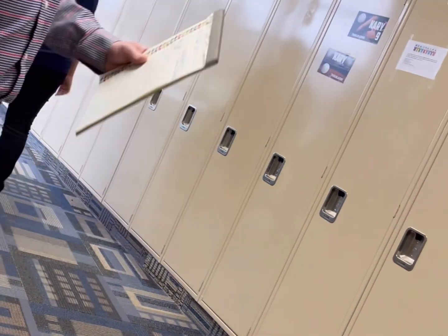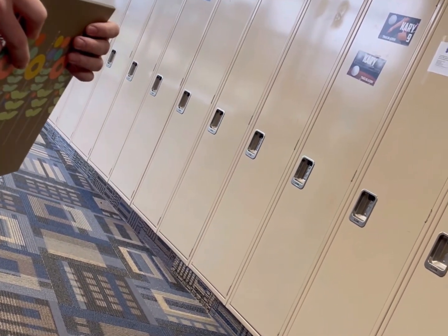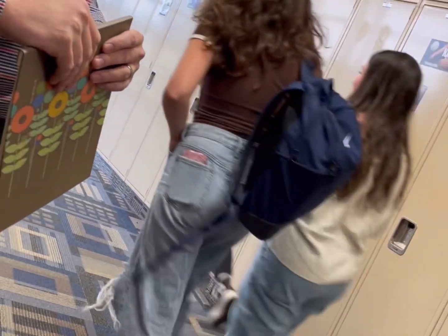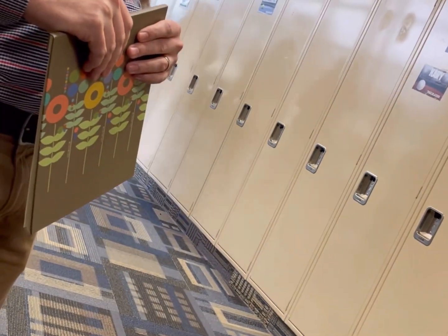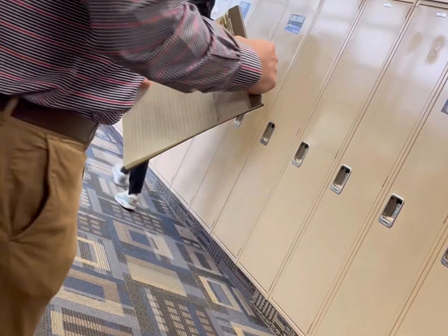So that's one of those size pieces that is really important to us to maintain, which is why we're pretty firm about that capacity. We don't want to become a school of 400 and then lose these pieces that have been so important to who we are as a school.